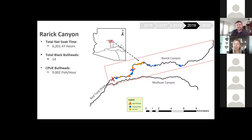In total, we had over 6,000 hours of soak time between our mini hoop nets and our Swedish gill nets to remove only 14 black bullhead, with 13 of those black bullhead coming out of a single pool. And I feel like this slide nicely highlights exactly how difficult mechanical removal efforts are. Even when there were so few fish, we still had to have thousands of hours of soak time to remove them and be confident in that removal. And it makes it easier to appreciate other areas that have higher abundance or more complex habitat, and how much work needs to go into making that project a success.